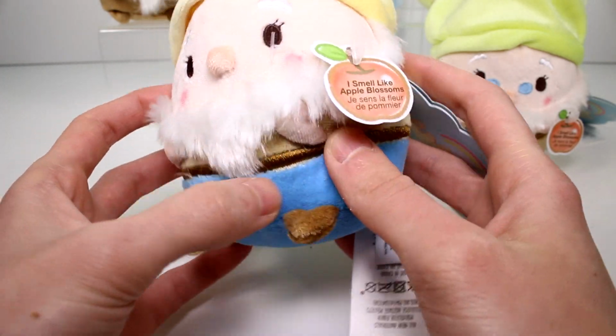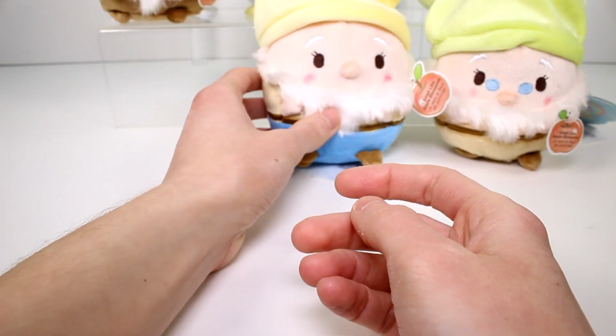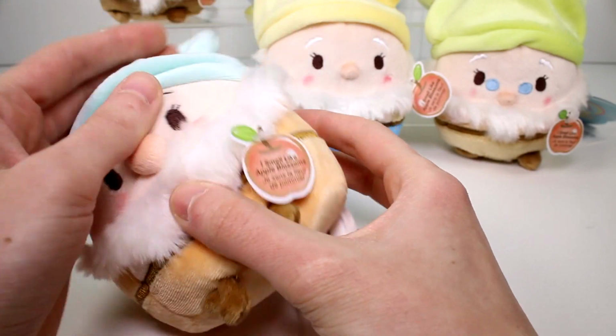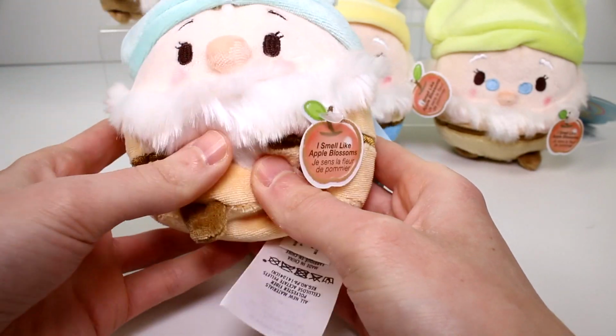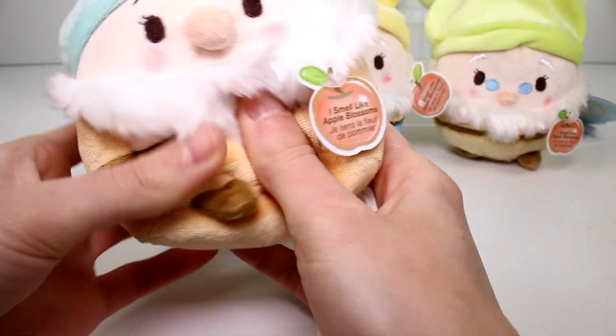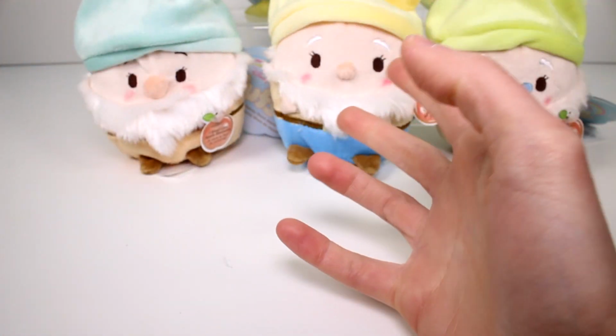So this is what we have. He's so cute. Same layout. And then we have this little friend. He's so cute. I don't know which one you are. Happy, Sneezy, Bashful, I don't really know. But you're so cute. It's so squishy. I love the way they feel. I would squish them all day.